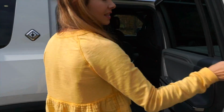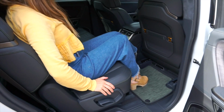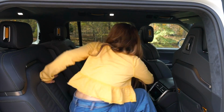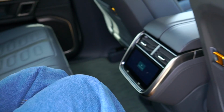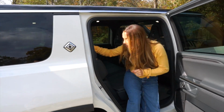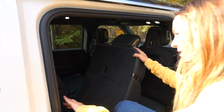This is where the important part to me is the second and third row. This is good, lots of leg room, very comfortable seats. Where are the USB-C ports? Right here. It looks a lot like the second row. And then I want to get back there to the third row here. So, what is it like actually going back to this third row?